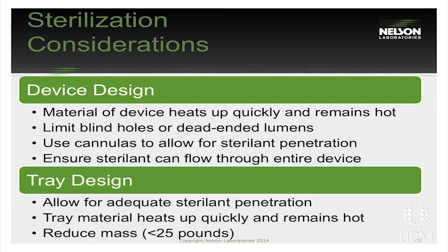So some sterilization considerations: we need to design so that the material of the devices heats up quickly and remains hot. We need to limit blind holes and dead-ended lumens. We need to make sure all of the parts of the device allow for steam penetration and proper air removal, and that the sterilant can flow through the entire device. And it's kind of the same for the tray. The tray provides an additional challenge to make sure that we are getting the air out of all the cracks and crevices, and the sterilant into all the cracks and crevices, to make sure everything's sterilized appropriately.